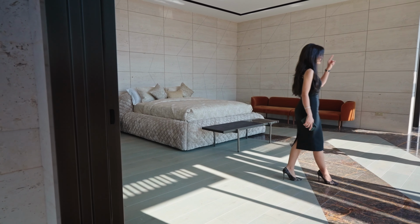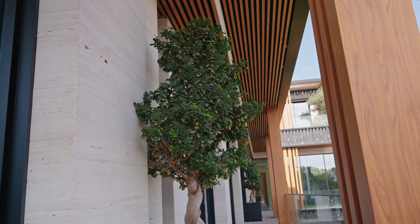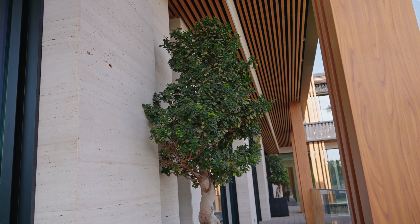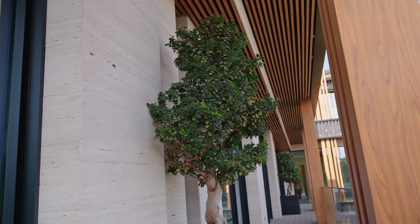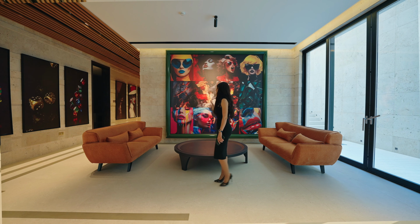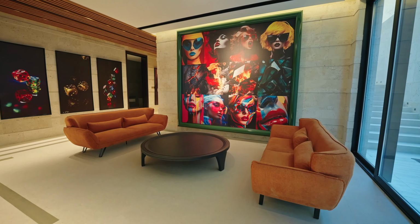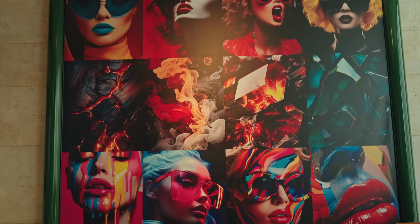Now here I would like to mention that on this balcony there is a beautiful olive tree. Ages are between 60 to 70 years old. And that's the basement, totally different from the rest of everything we've seen so far. I'm truly in love with this huge art piece. The colors are incredibly vibrant and bold.